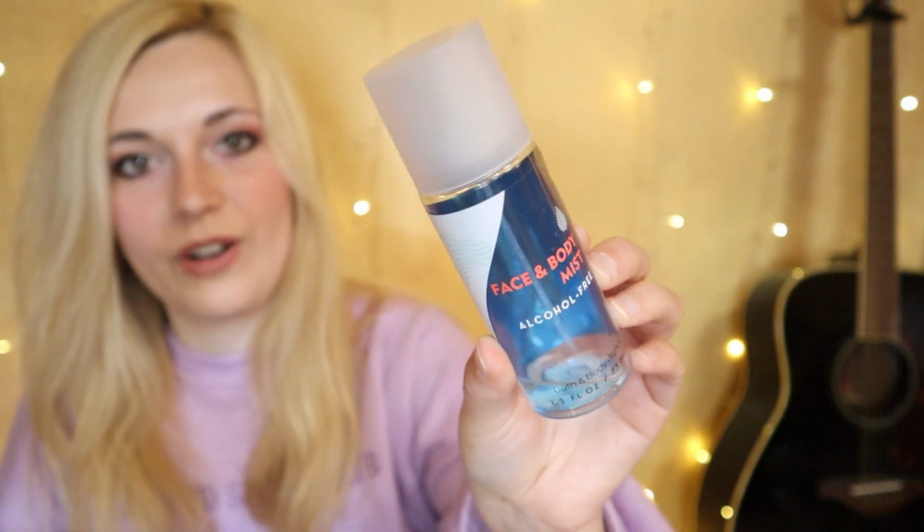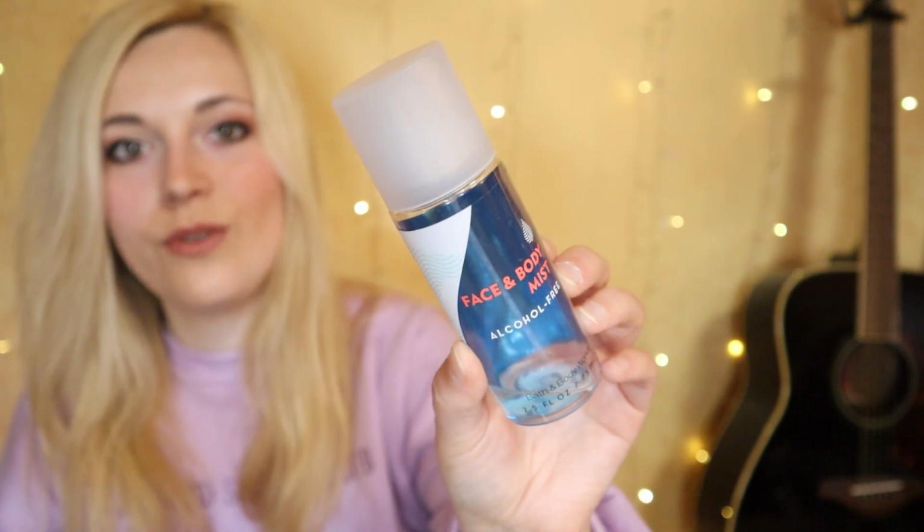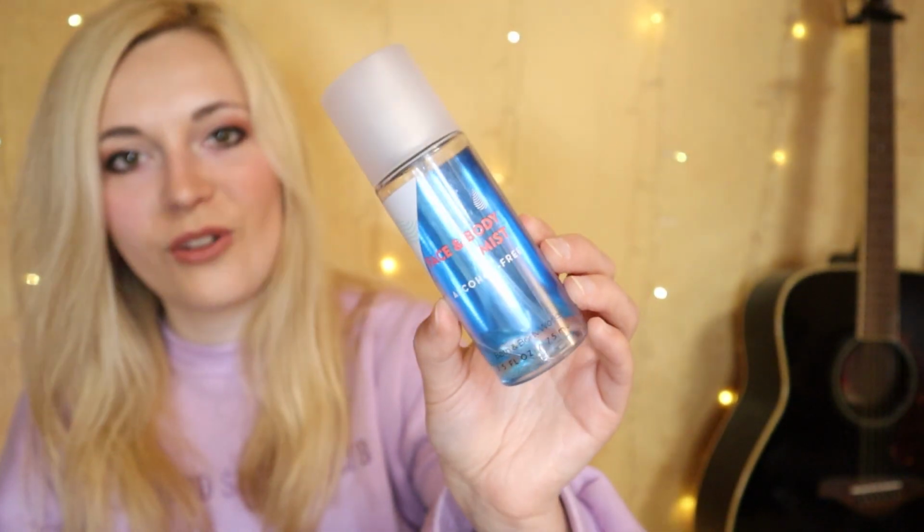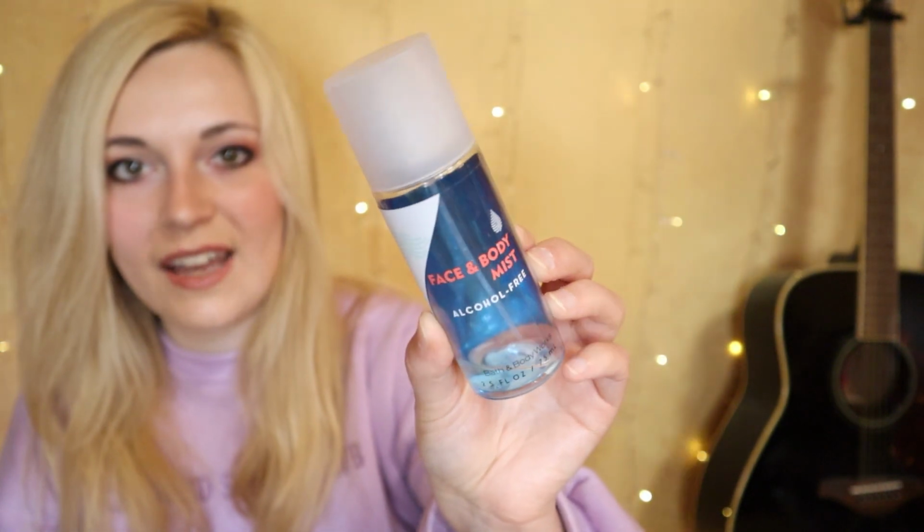So I personally have been working on the full size mist of this one, and he was able to finish up this travel size of it. This is the Face and Body Mist, alcohol free. This was from the hyaluronic acid collection, the water collection that they had from 2018. So it's like a nice fresh clean scent. It's almost unfragranced, but not quite.